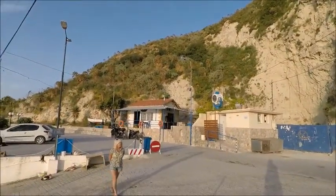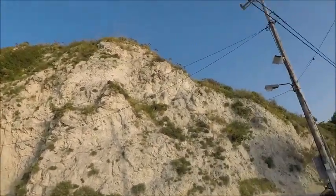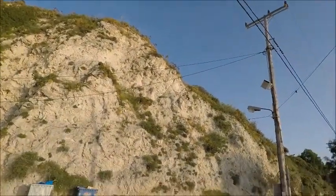That's the harbour master's hut. That's the toilet block. Some old chalky cliffs.